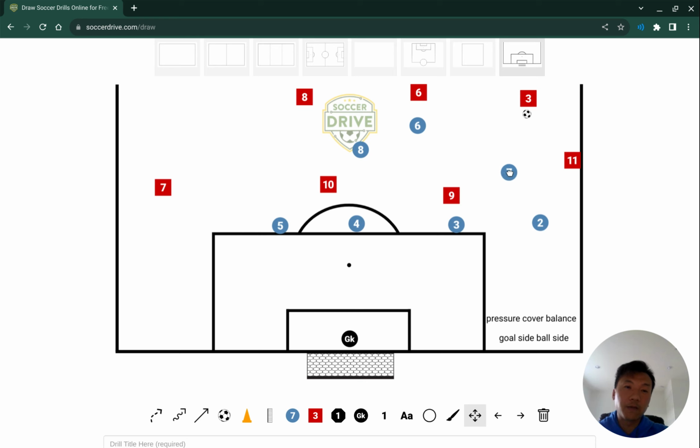Like I just said, if the 7 is so close to the ball, then the ball is no longer a threat, it's no longer possible to hit it through here, then I want you to go closer to 11. Okay, so as long as number 7 approaches the ball and 11 is here, I want you to go closer to 11, because like I said, the ball has no option but to play to the foot of 11. So that's why I don't want you here. I want you to be here.